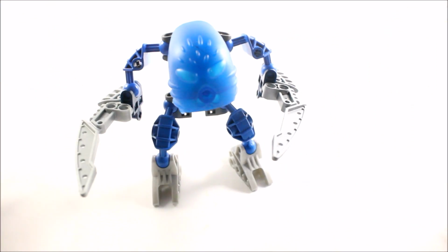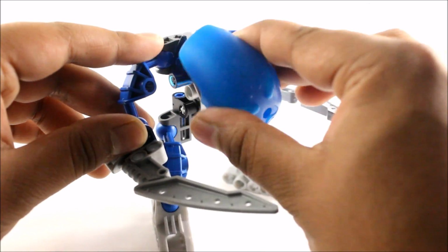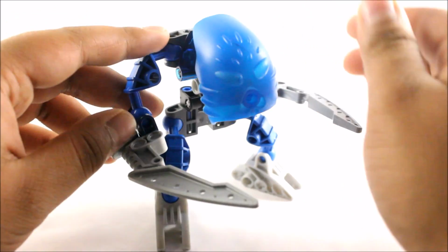But yeah, I think that's pretty much it, guys. I don't think there's anything else I can really mention about this set. So there you go, that is pretty much it. I guess the last thing I can really say is that there's articulation in the head. That's pretty much it, guys.